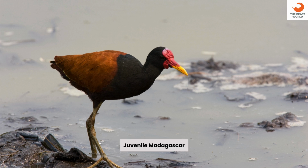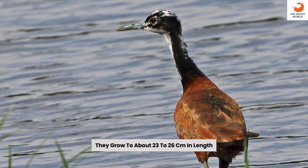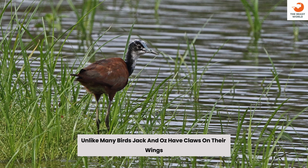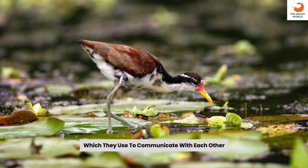Juvenile Madagascar jacanas have more muted colors compared to adults. They grow to about 23 to 26 centimeters in length. Unlike many birds, jacanas have claws on their wings, which they use in territorial fights. The species has a distinctive call, which they use to communicate with each other.